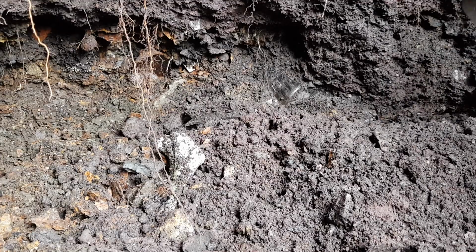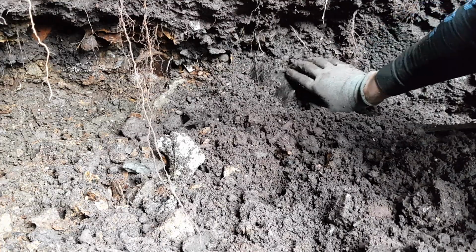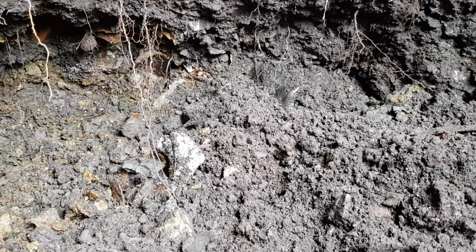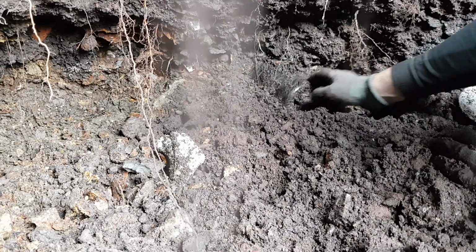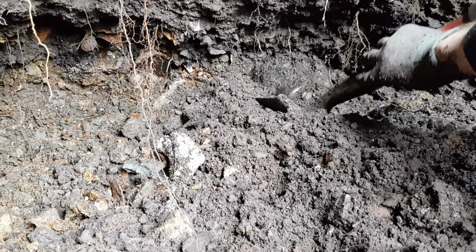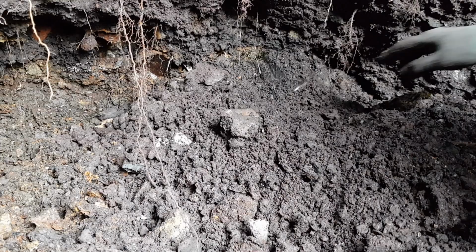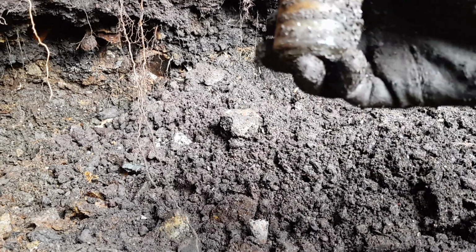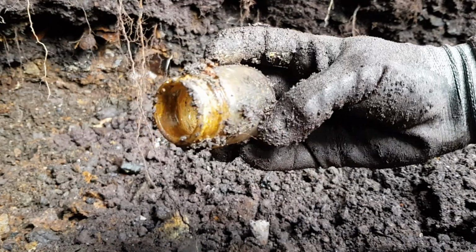Got a little something just here. It's in there pretty deep. Oh, it's got embossing. Something else there. Ooh. Still on there yet. Cool. Another little Vaseline, same as the other one. Not bad.